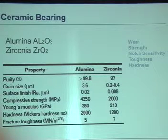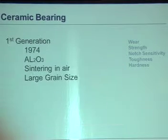Again, the purity, we'll come back to that. If the grain size of the individual particle is smaller, then the wear rate would be less and it could be stronger as well. And again, surface finish, you can see the difference between alumina and zirconia. In terms of compressive strength, in fact, alumina is much stronger than zirconia. Whereas hardness, again, alumina is much harder than zirconia. Hardness more or less goes with wear, so if it's harder, you can't scratch it. The fracture toughness, which is the total energy required to break that particular part, is higher in zirconia.